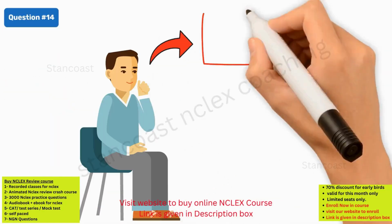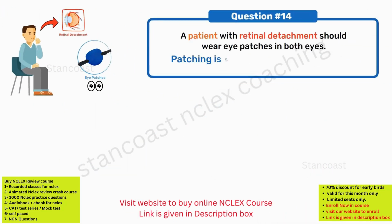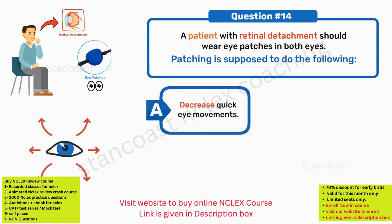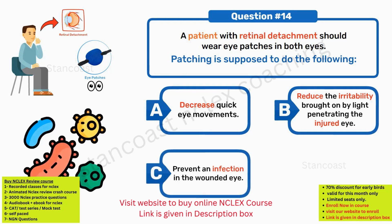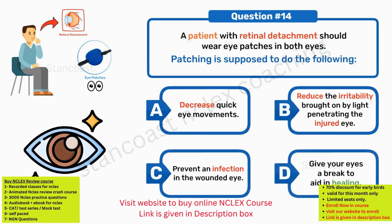A patient with a retinal detachment should wear eye patches in both eyes. Patching is supposed to do the following. A. Decrease quick eye movements. B. Reduce the irritability brought on by light penetrating the injured eye. C. Prevent an infection in the wounded eye. D. Give your eyes a break to aid in healing.